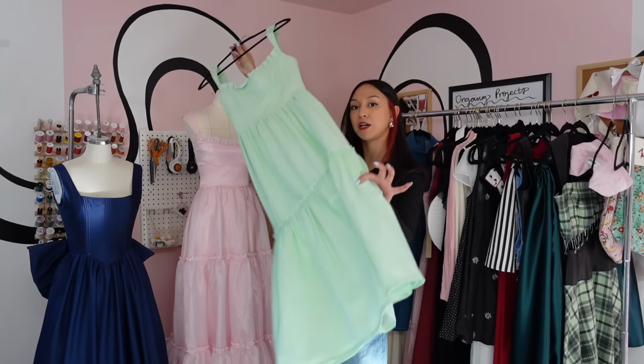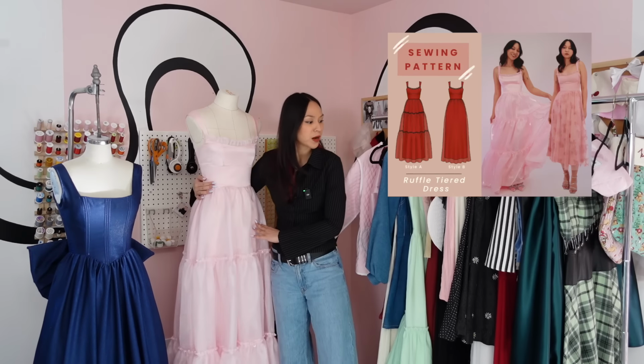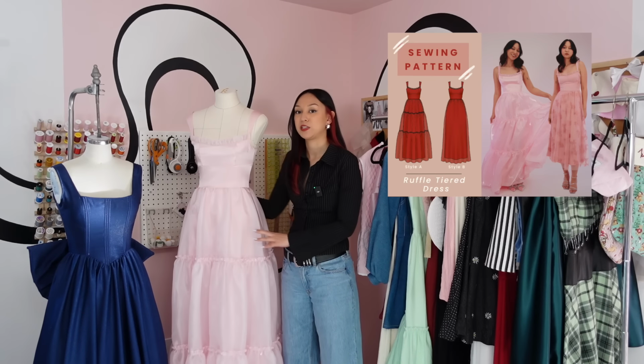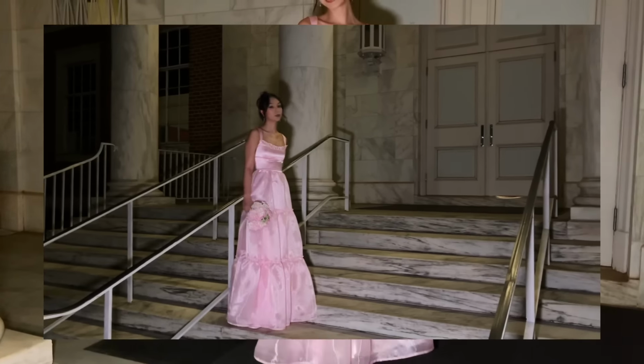Yeah, but she's just 2-tiered and midi. And then I made this 3-tiered maxi dress. This is probably, I don't know, my second favorite thing I've made this year. I think my favorite thing I made was the Scotland dress. Comment if you know. But I think this is my second favorite thing I made this year.